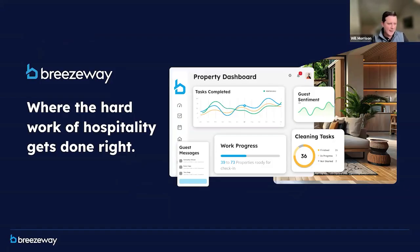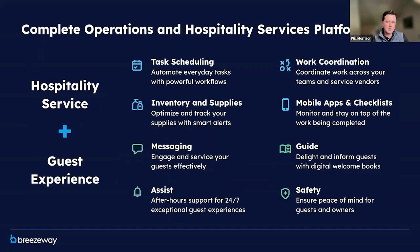We're going to bridge the gap between your PMS, Streamline, and the actual service delivery at the property. And when tools like Streamline and Breezeway work together, you're not just more efficient, and while that is incredibly impactful, one of the ripple effects of that improved efficiency is that you become more effective at delivering those elevated guest experiences that keep people coming back.